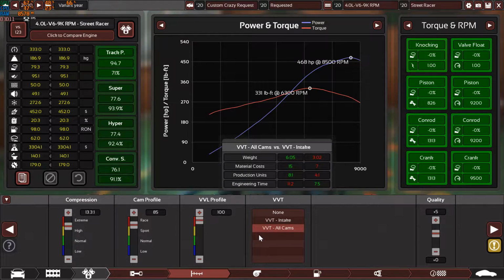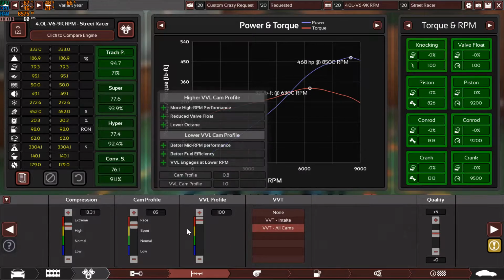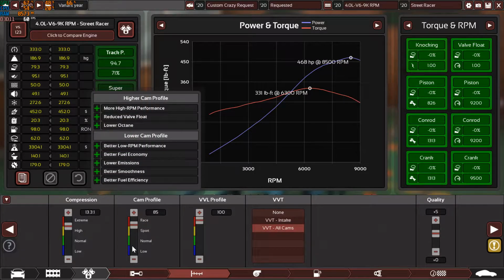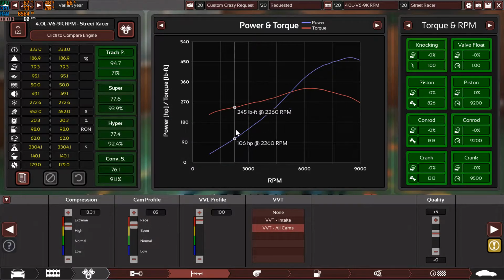I know what you are thinking right now. You will tell me that 85 is not really far from 100, and actually you are 100% correct. I can decrease it more, push a little bit more fuel in, and decrease this one more to make the engine more economical, more smooth, and to make more low end torque. But unfortunately, if I do that, the torque curve will split in half. It will be very high low end torque here, and it will drop, and then it will rise again when the VVL profile engages, and that is a really big problem for a high performance car. You don't want that. You want a very smooth curve, so you can have a smooth, powerful acceleration. Yes, that's why I made it 85.